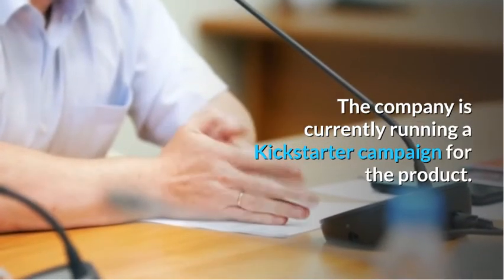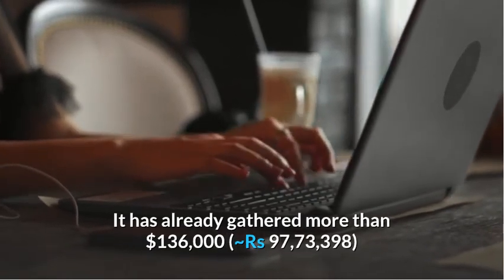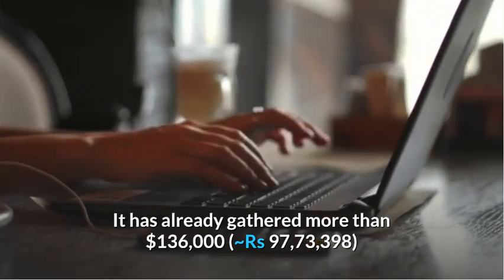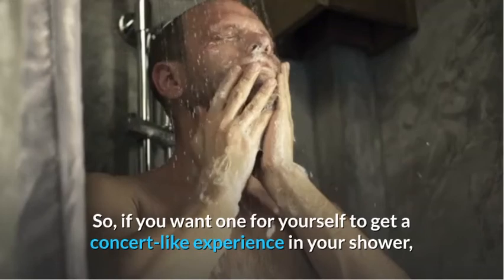The company is currently running a Kickstarter campaign for the product. It has already gathered more than $136,000 (97 rupees, 73,398) from 1,608 backers, as of writing this article.